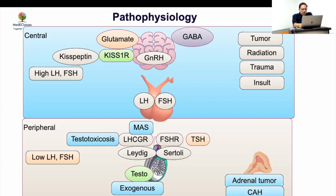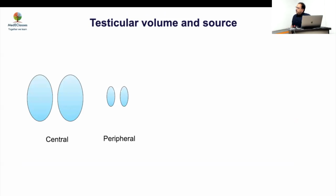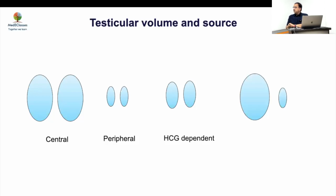So we've discussed a lot in terms of theory. We'll just show you this slide and then we'll start off with the case. Testicular volume is the most important indicator of source. If you have large testes, this is clearly central. What about small testes with precocious puberty? Typically peripheral. With intermediate testes, up to 8 to 10 ml, with pubic hair 4 or 5, you're thinking of an HCG dependent cause, either an HCG producing tumor or testotoxicosis. What about this? A Leydig cell tumor, which is producing testosterone.